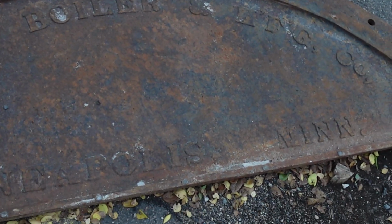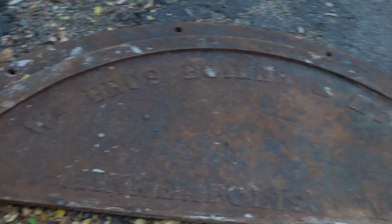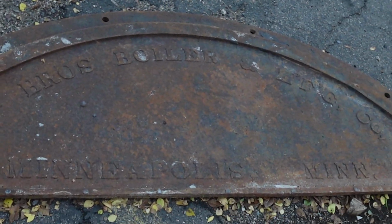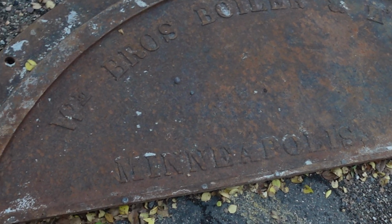This is an old lid for a likely well, what it says right here. When you see Bros and Co and Bros, and you see 4-letter abbreviations for states, that's old world. This is an old world lid here, likely a sewer lid or something like that at some building, or maybe this was up on a wall. But that's old world. That's why it's here. Everything here is old world.